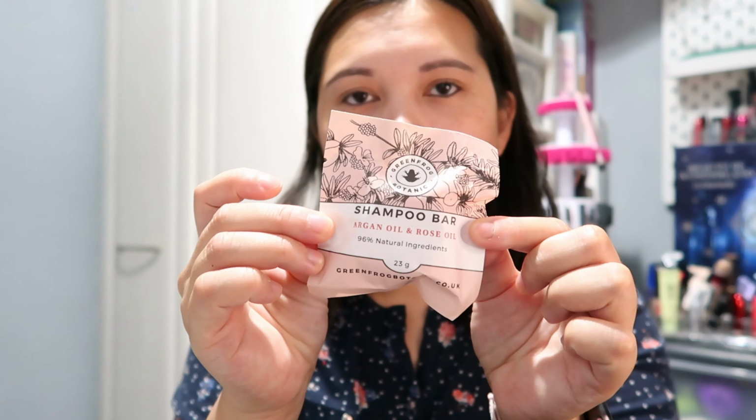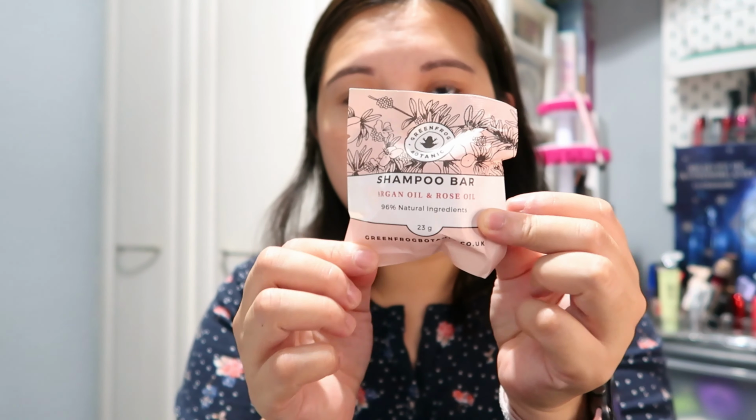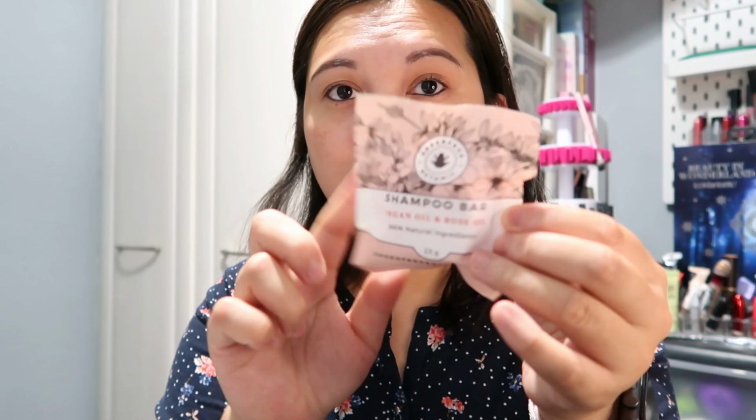And then the next product we have is from Green Frog Botanic, a shampoo bar with argan oil and rose oil, 96% natural ingredients, and you have 23 grams. Here it says, meet the solid shampoo that will give liquid versions a run for their money, formulated with a blend of argan oil, rose oil, and aloe vera. This totally plastic-free shampoo not only deeply cleanses your hair, it also leaves your locks feeling deeply hydrated and nourished. Vegan-friendly, plastic-free, no nasty chemicals, and 100% degradable. This is perfect for when we start traveling, because instead of bringing liquid product, it's a good idea to bring this with you.